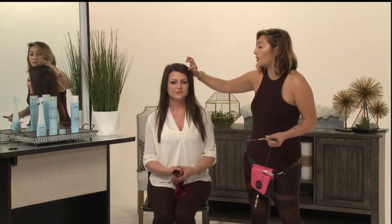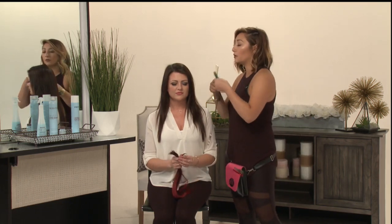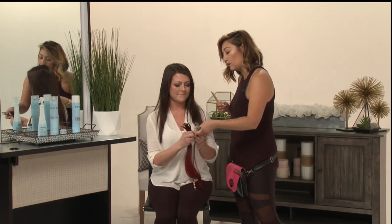Okay, so if I'm just working with one bundle on Natalie, I'm really gonna focus it more in the front because that's where she's gonna see it and that's where she's gonna feel it. So when I work in a halo, I'm gonna work at a diagonal angle going down, and it's going to frame her face. That way when she curls her hair back, you're gonna see that pop of color, okay? So, will you hold this for me, Natalie? Thank you.